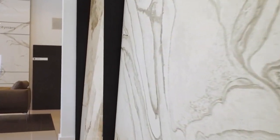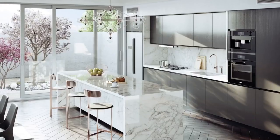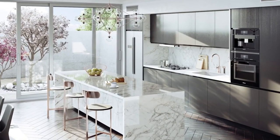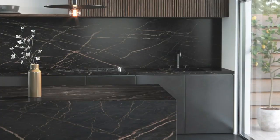So let's talk man-made surfacing. Let's give our viewers a little bit of background on what that is. Companies like Cosentino invented man-made surfaces because people love the look of natural stone, but are not that in love with the high maintenance that a natural stone can have. Well, and everyone loves low maintenance items in the home.